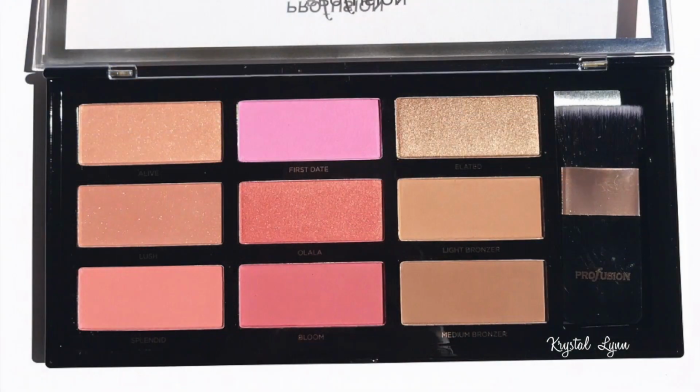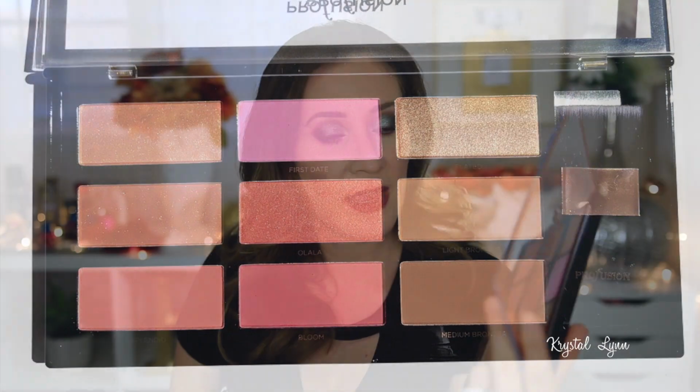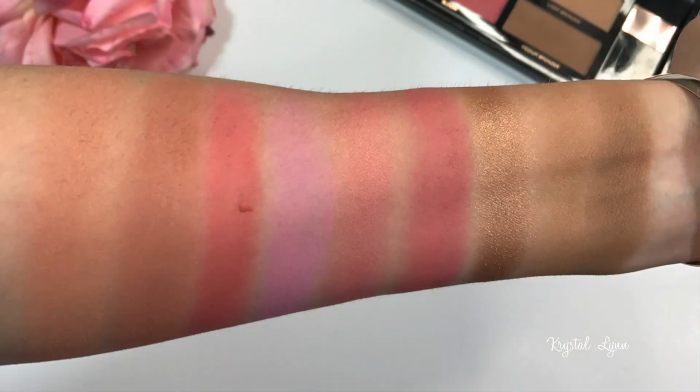They're very, very soft, and they have a lot of pigmentation, so just don't go heavy-handed with them. But they have really good pigmentation, and they blend so, so well. So I'm really digging this palette. I think it's also worth checking out, and it's the same price, $9.99.